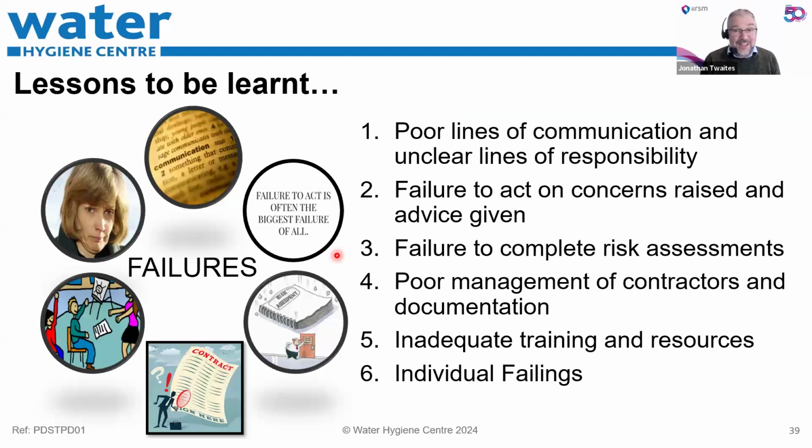To do this full case study justice, I could probably talk for another half hour on it. I'll keep it short and succinct, and just identify the 6 key failures that are listed there. So they didn't have clearly defined management structures. They hadn't got a nominated responsible person. They didn't clearly define that, so it took the lawyers, the prosecution, to come in and make the decisions for them. They were given advice.